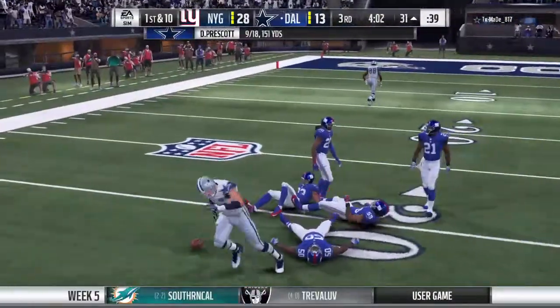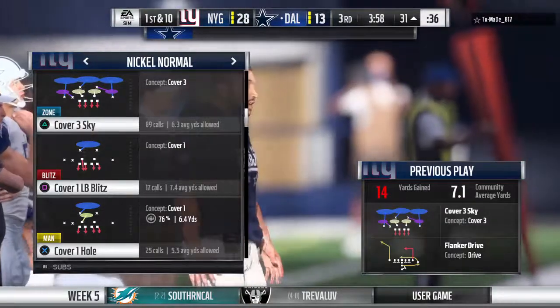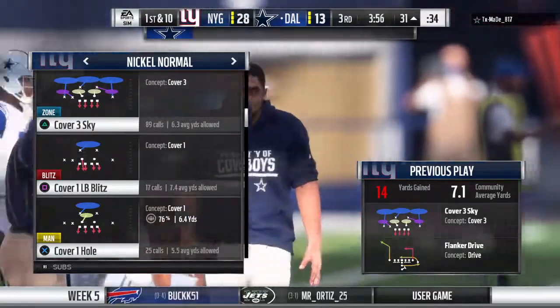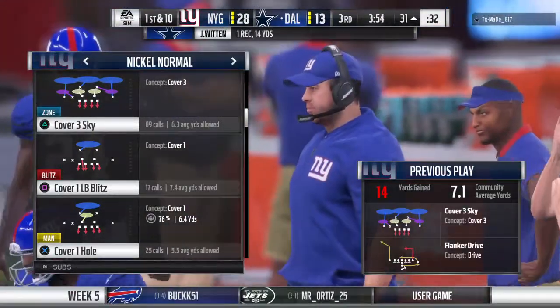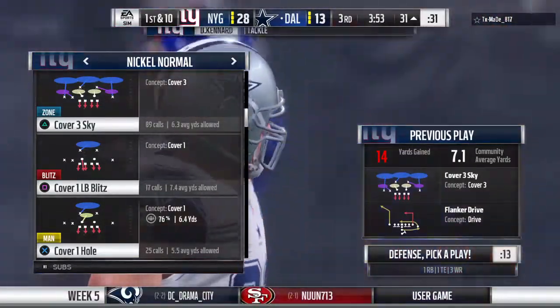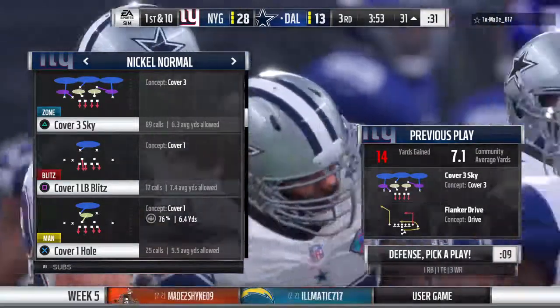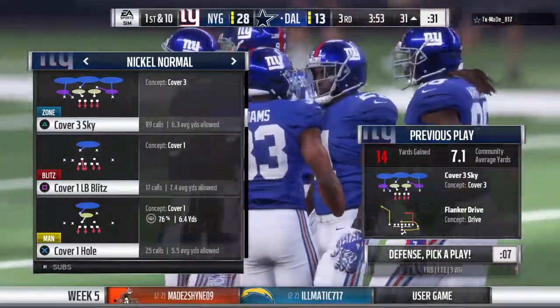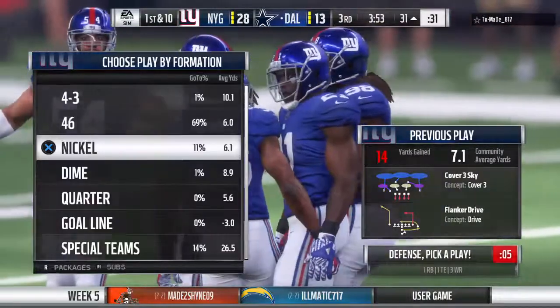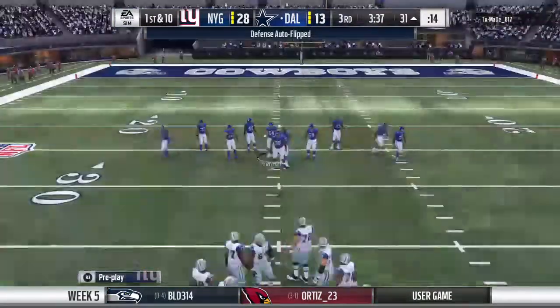And he hits Jason Witten, the tight end. And he gets it inside the 35 and just shy of the 30. Back-to-back nice gains. That one for 14 yards and another first. Fresh set of downs here.